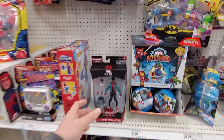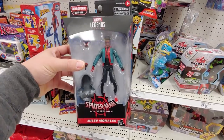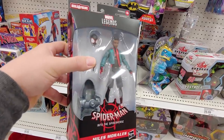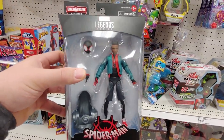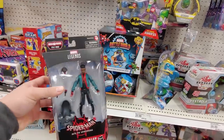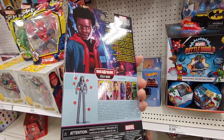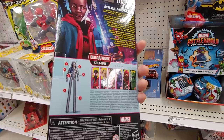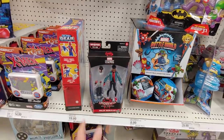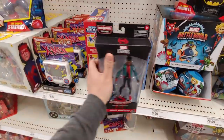Alright, it's been a while since I've been to this Target. And look, they have Miles Morales. It looks alright. Not bad at all. Wish it came with more facial expressions. This wave ain't that bad. I'm on the fence with it because I already have the Mafex version of Miles Morales. But I really like the Peter Parker figure. That's an excellent looking figure.